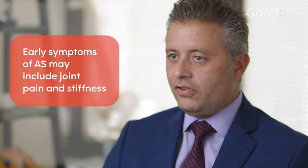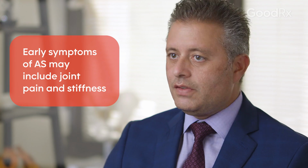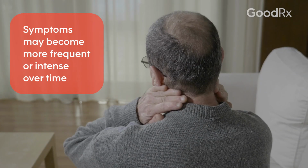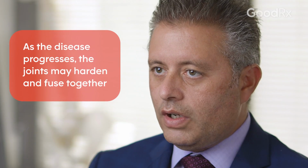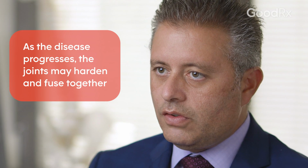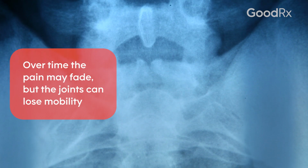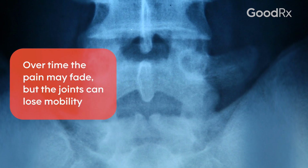Early on in ankylosing spondylitis, you might have symptoms like joint pain and stiffness. As the disease progresses, the pain can become more chronic, more persistent, and more severe. Things can get to a point where pain starts to recede and the joints start to ossify or calcify and fuse together. At the very end of the disease, you can have very little joint pain, but now you have a joint that doesn't move anymore.